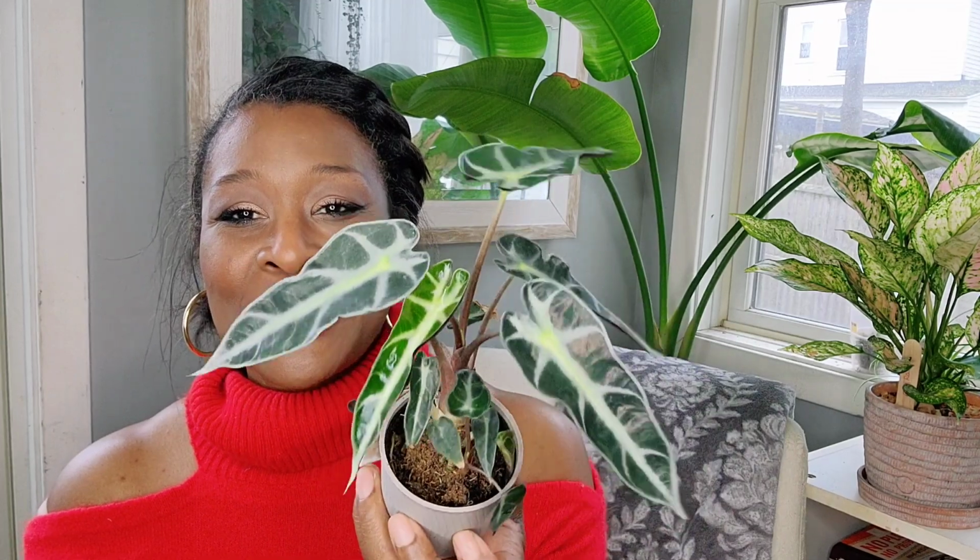Now, this next one is one that I've wanted for a really, really long time, and she does need to be repotted. And this is an Alocasia Bambino. Oh, look how cute she is. Look how tiny and cute her leaves are. I love this plant. And yes, this one was $3.99 as well. All of these small pots were $3.99.